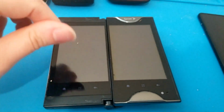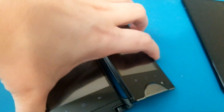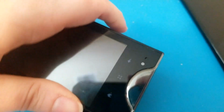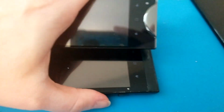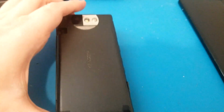But tangents aside, such an interesting little device from Kyocera. I do wish I had more of theirs in my collection. Would love to grab some of their more durable Android phones. And just one more look at this hinge design here. A little bit closer if you guys can see that. Just to appreciate, because that's kind of neat. But interesting little device, way ahead of its time, and I wish we could have seen more like this.